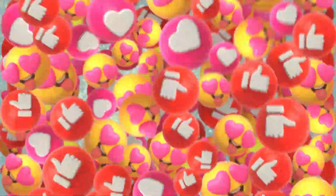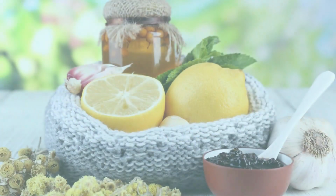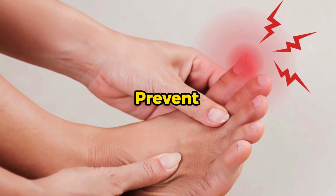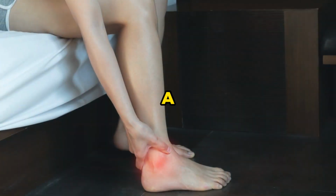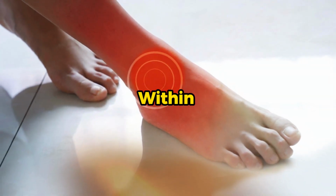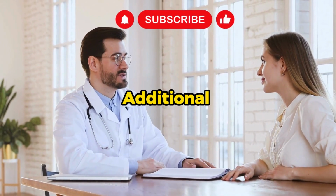Bottom line: gout flares can be excruciatingly painful and exhausting. Treatments, including home remedies, can alleviate symptoms and help prevent flare-ups in the future. Maintaining a healthy weight and exercising on a regular basis can also help a person manage their condition. If a flare does not subside within 48 hours, a person should contact their doctor to see if they require additional medical treatment.